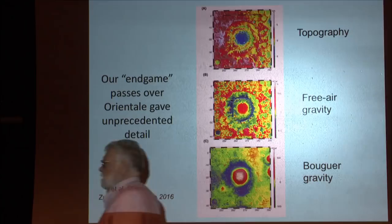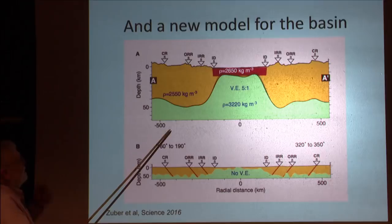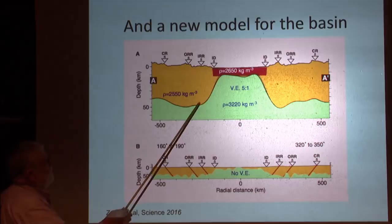So here's a modeling that we can do. This is vertically exaggerated. Geologists like to do this. You can see the mantle uplift of, you know, typical mantle densities of about 3,200 kilograms per cubic meter. The crust is about 2,550. That is fractured crust. We're using our mean density here. And then there's a little bit of lava fill at 2,650 inside.